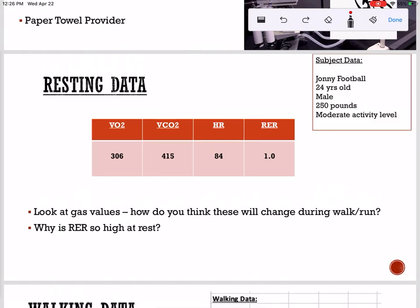All right, so we have our subject, and here is his resting data. This is real data, folks. After 5 minutes of rest, our 24-year-old, 250-pound football player had a VO2 of 306 mils per minute. These are in mils. A VCO2 of 415 mils per minute. Heart rate was pretty high. Maybe he was nervous.